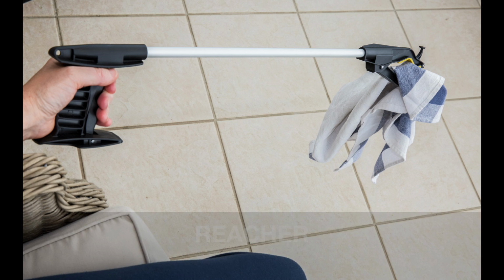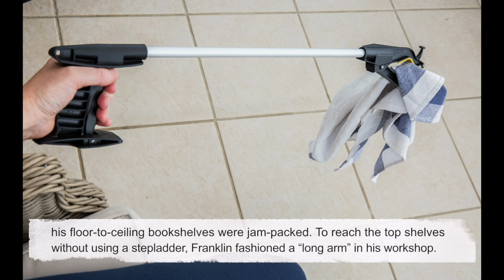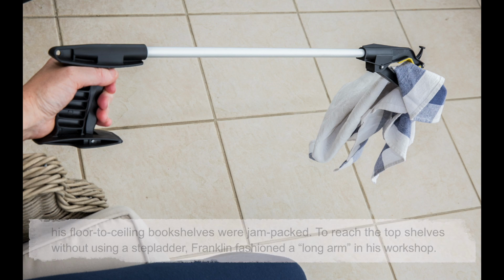Reacher. Benjamin Franklin was actually on the tall side for a founding father, so he was not someone you would expect to invent a reaching device. But by late adulthood, his floor-to-ceiling bookshelves were jam-packed. To reach the top shelves without using a stepladder, Franklin fashioned a long arm in his workshop.